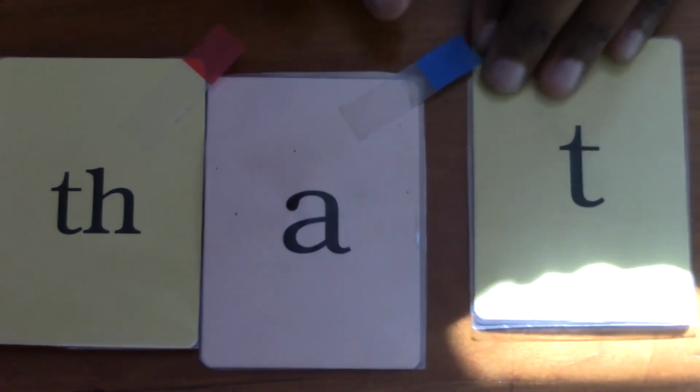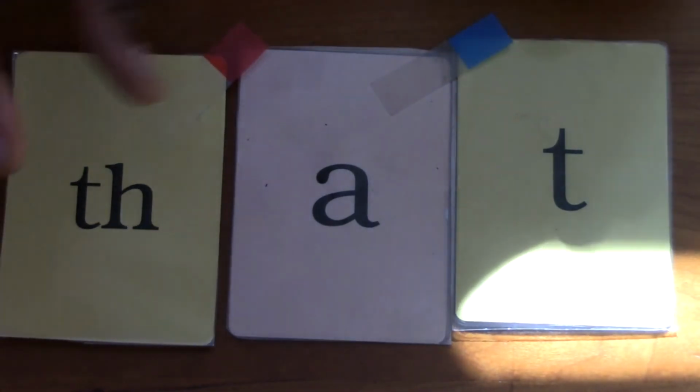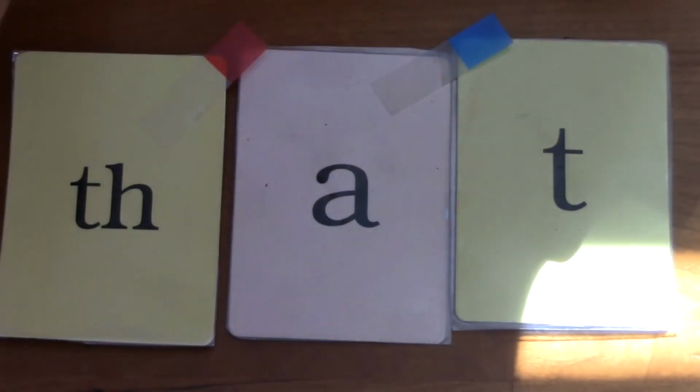The next word I want you to build is the word that. So you're either gonna use some letters to build it or write it down, but that. Are you ready to check it? That, th, at, th, at, that.